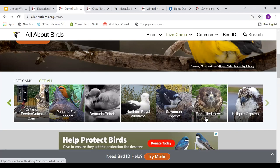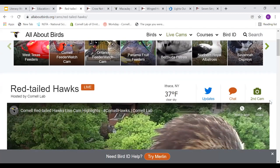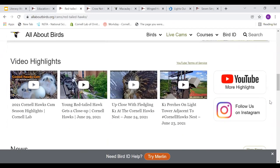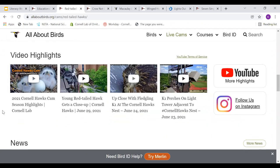If you're doing it in an off time and you still would like to use the bird cams, there are great playlists on the Cornell Lab of Ornithology YouTube channel, but there's also highlights for each one. So I clicked on the red-tail hawk cams, which is right here at Cornell campus. And if you scroll down, you'll see video highlights. So, for example, we'll click on this one, the Cornell hawk cam season highlights. And let me make sure I'm sharing my sound for y'all.